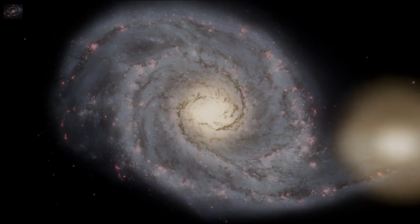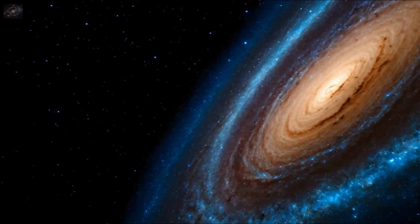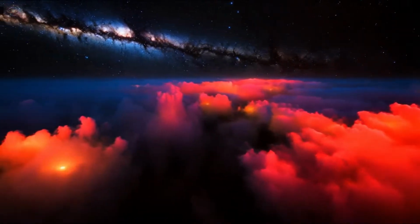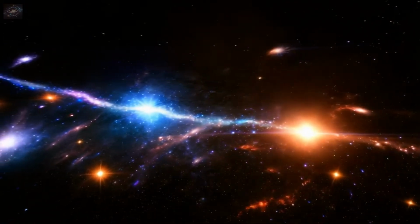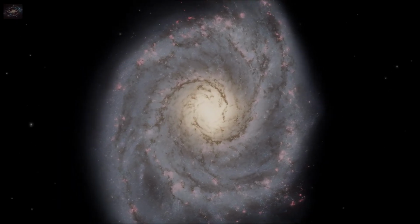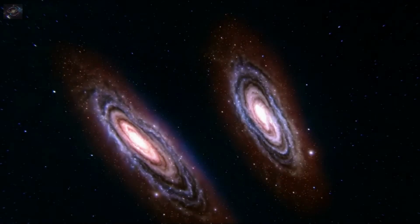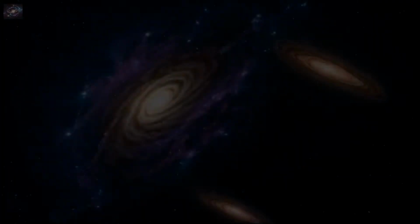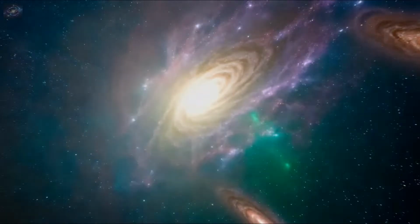On the largest scales, the dynamic spiral entity interacts not only with its companion but also with the surrounding intergalactic medium. Faint, diffuse emissions of gas have been detected beyond its visible disk, hinting at interactions with the larger cosmic web of matter that connects galaxies across vast distances. These faint emissions, traced through neutral hydrogen studies, reveal that the Whirlpool galaxy is not an isolated system but part of a much larger, interconnected structure.